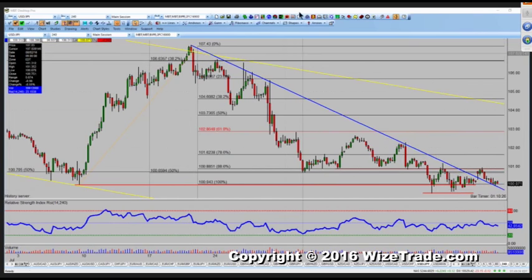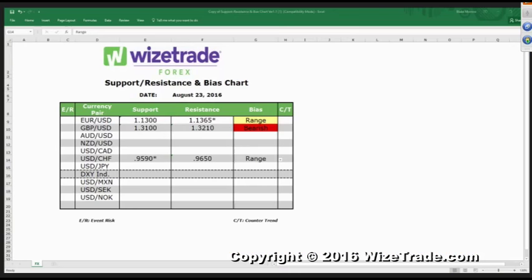But we have from here, here, here, here. Then we're expecting it here. All right, so obviously key support, which will just completely derail any type of bounce that we'll see, is any move below 99.55, which is obviously very key support. 99.55, critical support.